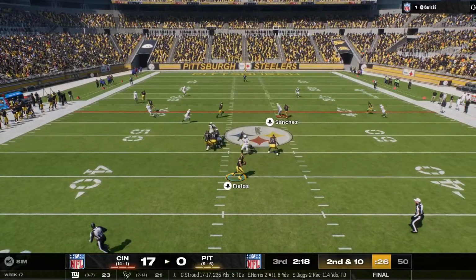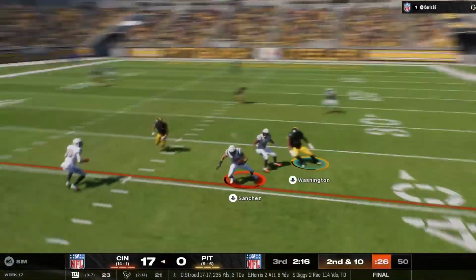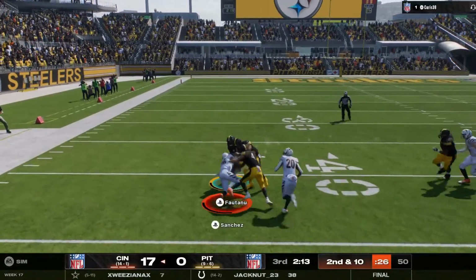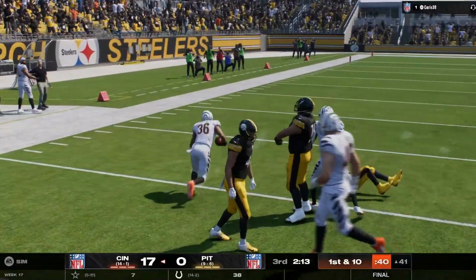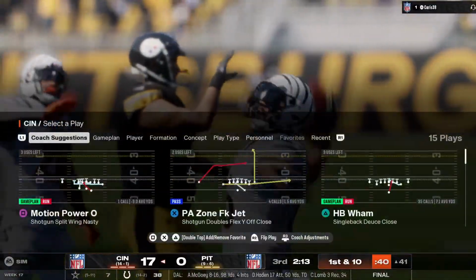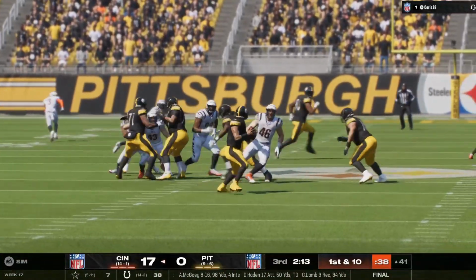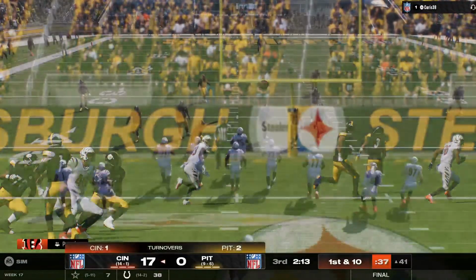From the 50, here's Fields. All right, rifles one, and that's going to be intercepted. And he's able to get it back to the 41-yard line. And right about now, you start to think, and maybe they're starting to think, gosh, maybe points aren't going to happen for us in this game.